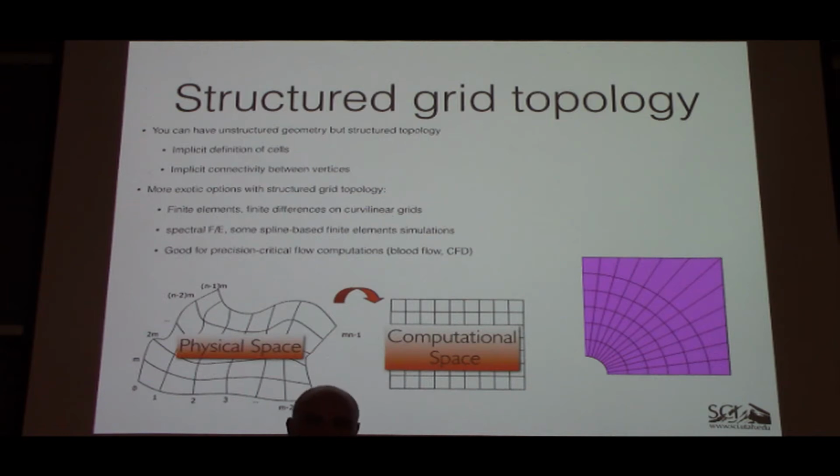So it's actually very similar to what you do in 3D graphics for a triangle mesh, except here all of a sudden you might have higher order elements. Now the easiest way of doing this is actually not to have to store the topology at all, but to have the topology be implicit, even though you have unstructured geometry. So this would be unstructured geometry in this example on this slide, but structured topology.